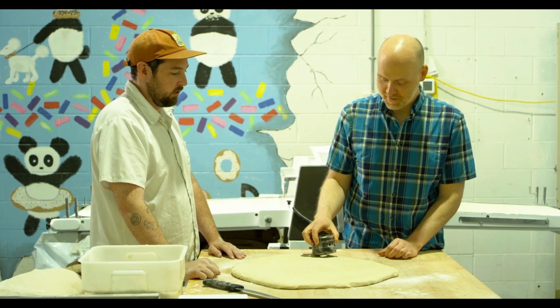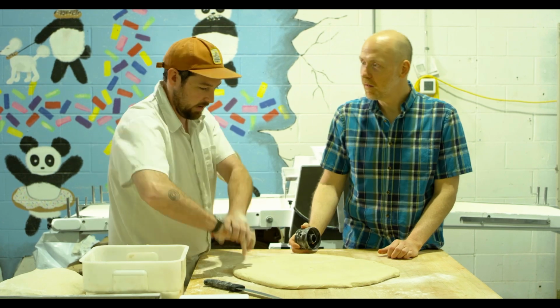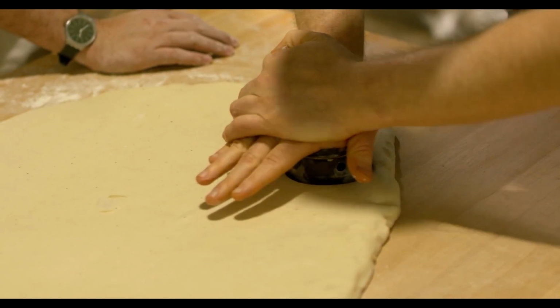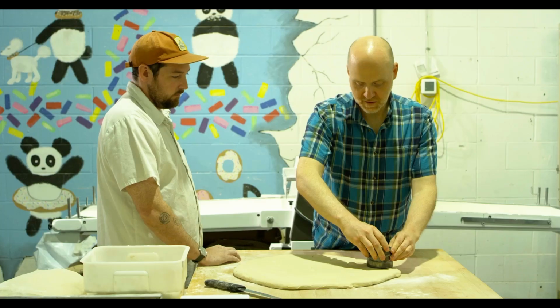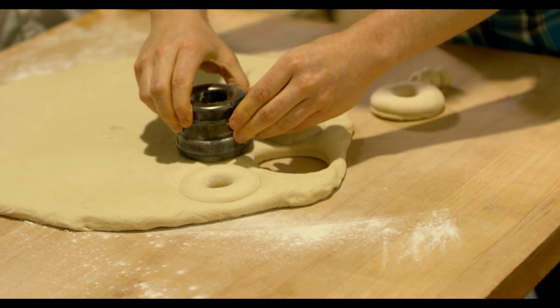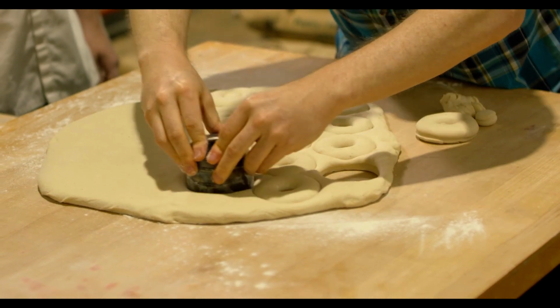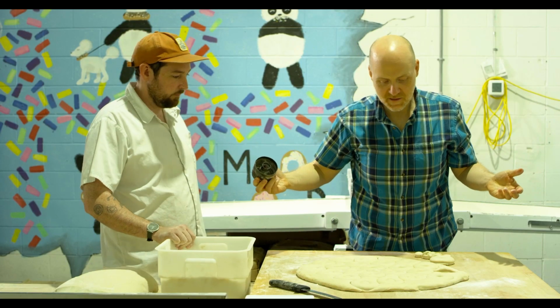Ultimately, you'll hear the term punching donuts, and the idea is that you just go really fast and punch them straight through. The trick is obviously to get it as close as you can. Yeah, minimize your waste. Once you do it, you get a feel for it, right? Perfect. I think that's the most I can do.